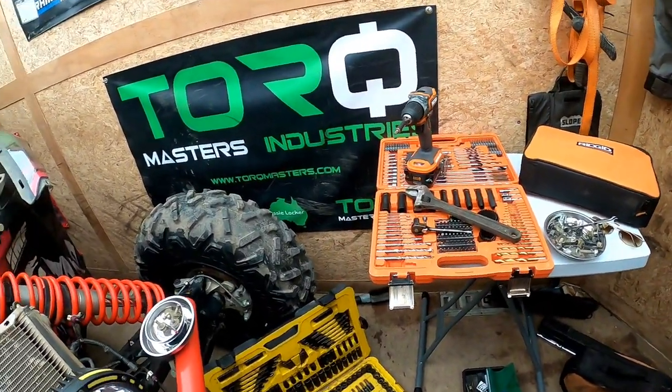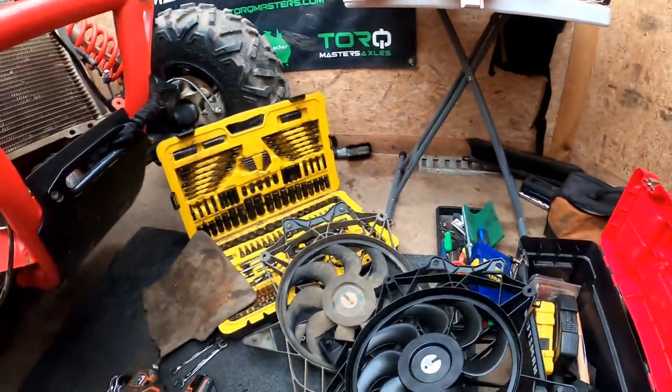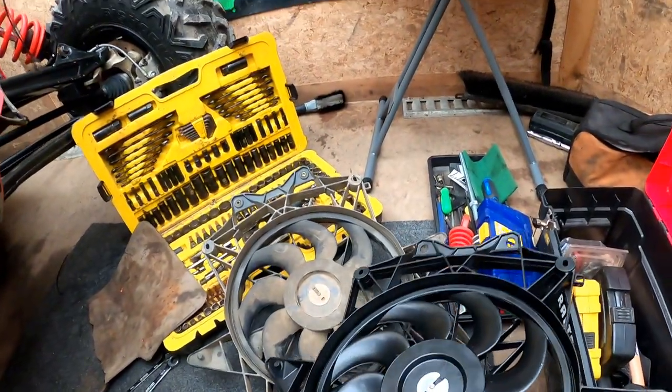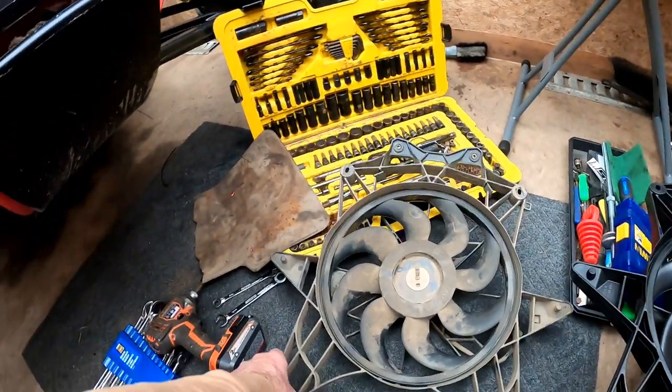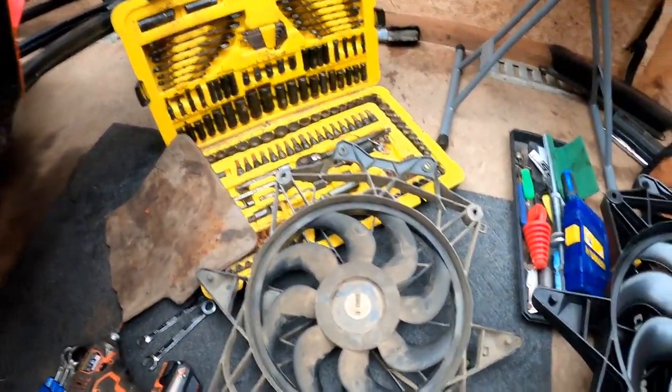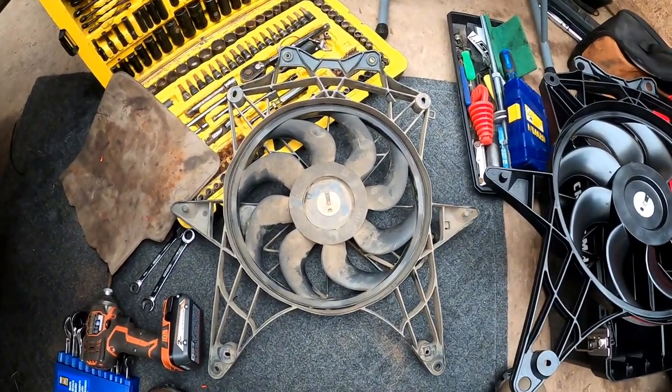All right, well, I got her out of there. Camera died just on time, of course. We're gonna see if we can make it work, but we got our new fan here. And we got our old fan here. And the problem is pretty easy to see if you take a close gander at just how circular she is.